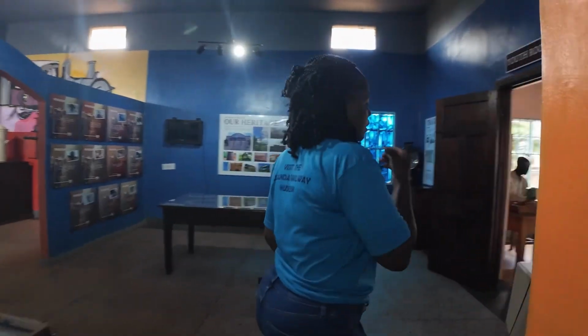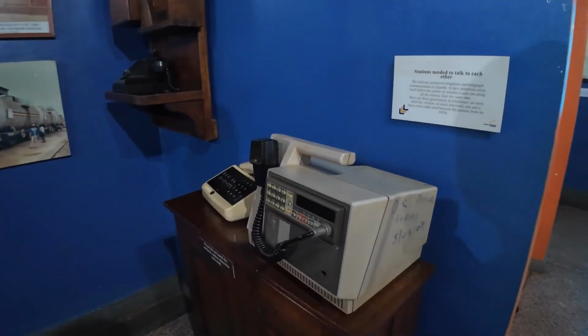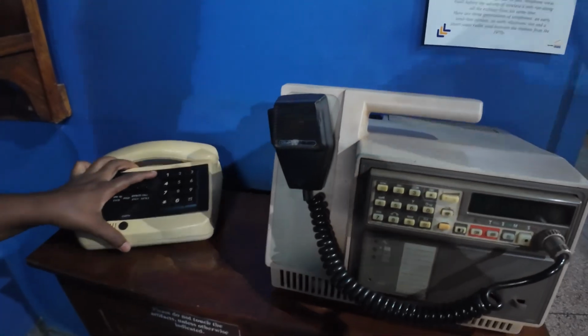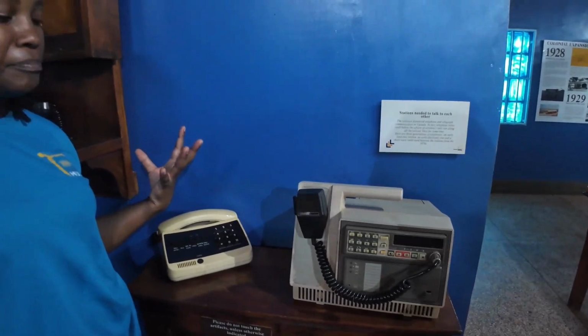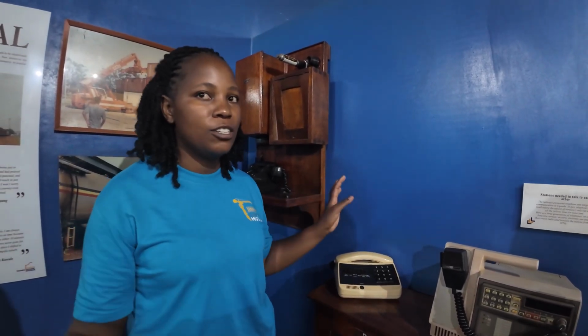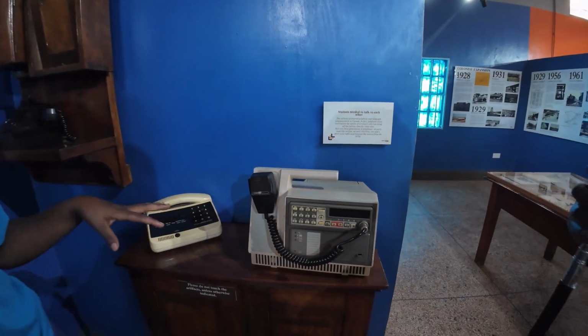Okay. So we have communication tools. So the first phones, it is said that communication started, like the wireless. Okay, even the communication with wires, but the wireless started with Uganda Railways, and it circulated to other entities or in homes and so on.